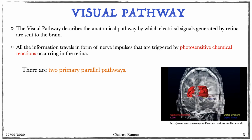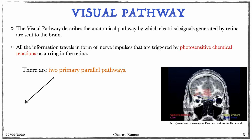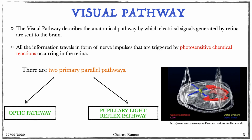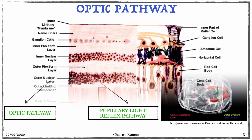Our visual system consists of two primary parallel pathways. The first one is the optic pathway. The second one is the pupillary light reflex pathway. Let us study the optic pathway.